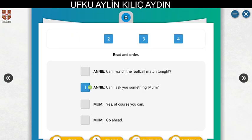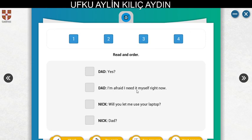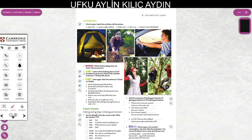Let's continue. Can I ask you something, Mom? Go ahead. Can I watch the football match tonight? Yes, of course you can. Let's continue. These are asking and giving or refusing permission, okay? This one, refusing. Look, I'm afraid I can't. I'm afraid I need it myself right now. He's refusing. But here, yes, of course you can. Giving permission. This is the way of giving permission.